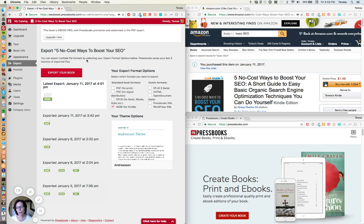So here you can go in and you can export whatever formats you want. I just exported the .mobi because that's what I went to Amazon to upload. But if I found any issues with it, I can always go back and download some of these other versions that I exported.